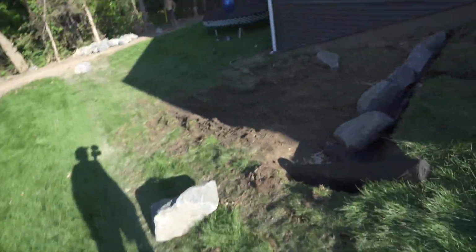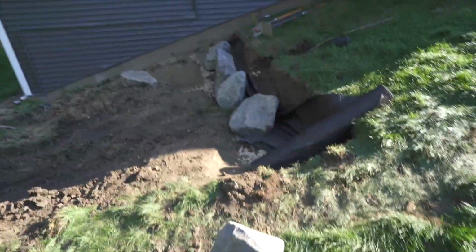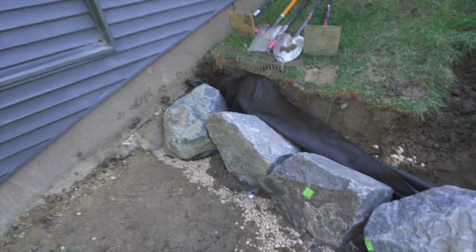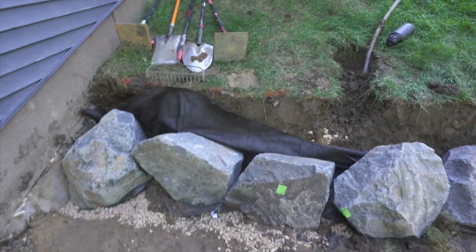On day one of the dual walls, the first one all dug out, got about 5 rocks laid. These rocks are a bit of a challenge, honestly. We thought they were going to be more square so we could stack them easier, but these smaller ones are all kind of triangled and jagged.